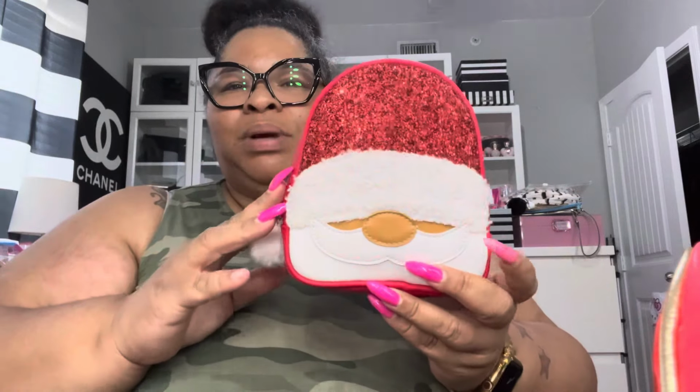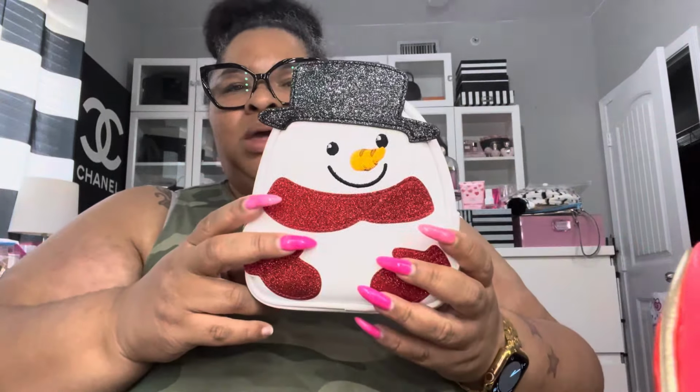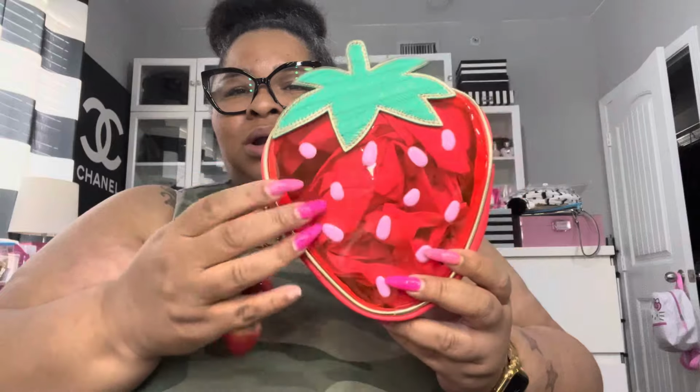Okay. My Black Santa, a little pouch from Bath & Body Works. My Snowman. The infamous strawberry, everybody was going crazy about the strawberry. Then I have just some jingles on here from Shein and Temu, one of them. Really cute. I love the fact that it's clear. And then I have the fox. Is this a fox or a squirrel?